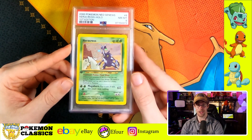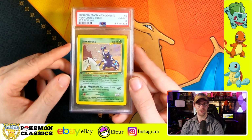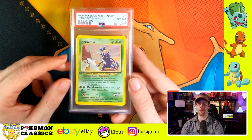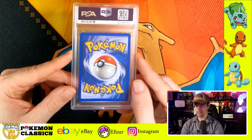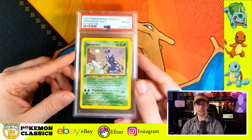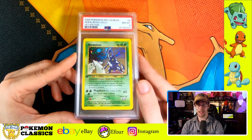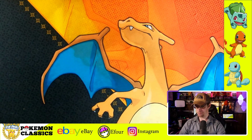Heracross is one of those cards that's notoriously difficult to get a 10 in. This one has some horizontal print lines, which is basically what you're going to find on pretty much any copy of this card, including those that come fresh out of the pack. So we got an 8 there. I actually sent in 2 of these, and I was expecting 8s on both of them, and both of them actually did get the 8, so pretty accurate pre-grading.